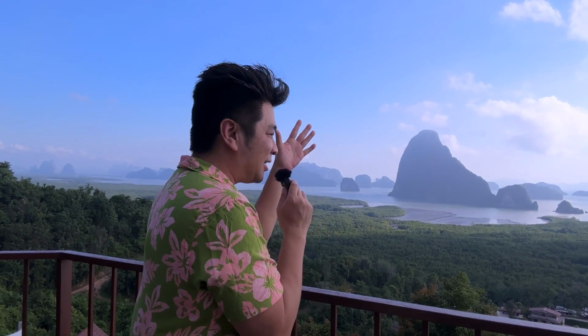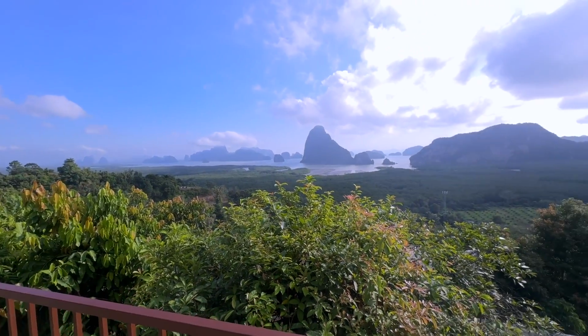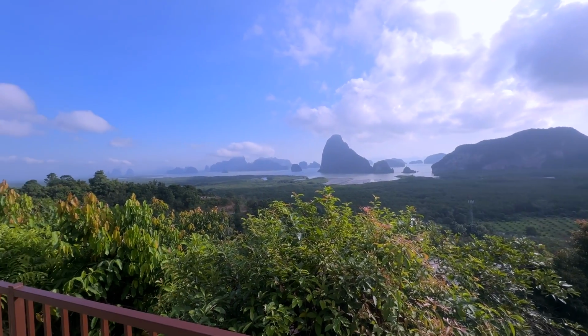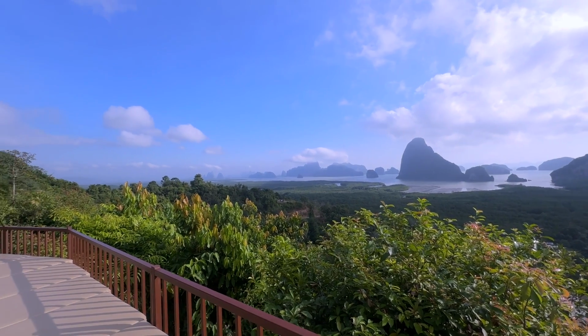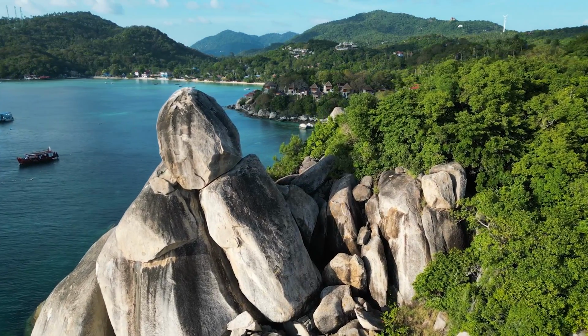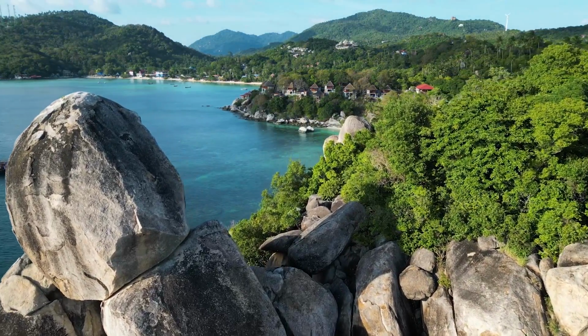And will you just gawk at this spectacular view? This, ladies and gentlemen, you are looking at Phang Nga National Park. This national park is just littered with stunning limestone islands. The province of Phang Nga is situated just north of the island of Phuket, flanked to the west by the Similan Islands and the Andaman Sea, and south by the famous Phang Nga National Park. This province has some of the most stunning landscape and incredible national parks.